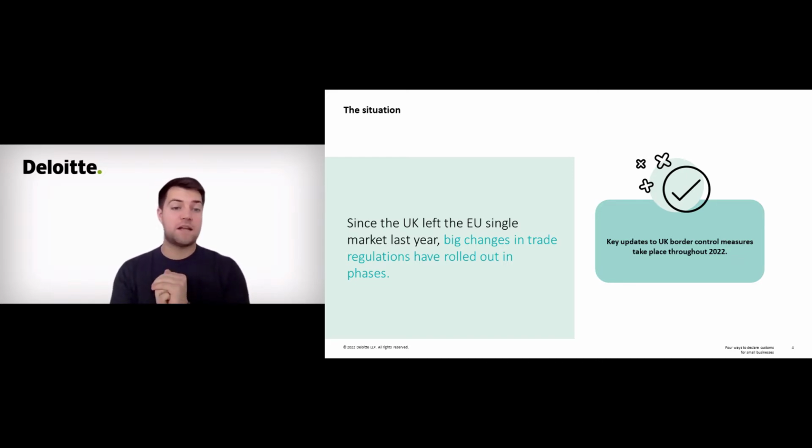There was also an easement introduced around rules of origin. Obviously very topical with Brexit, we do have a free trade agreement in place. However, to benefit from free trade, it's absolutely paramount that traders are able to evidence that the particular products, when crossing borders, meet the product specific rules of origin. If they do meet the rules of origin, then it is possible to import those goods without any tariffs attached to them, and therefore pay no customs duty.